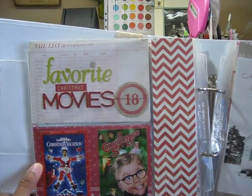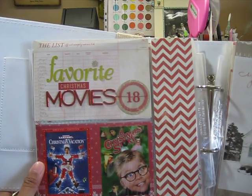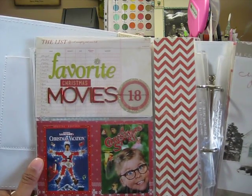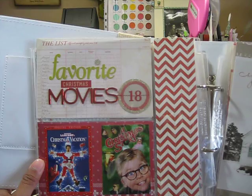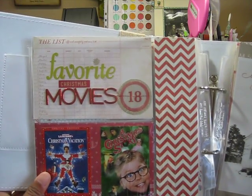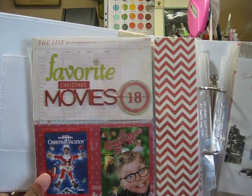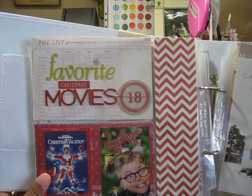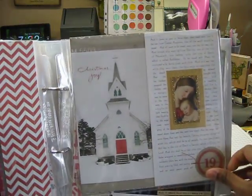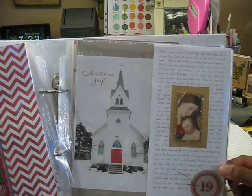Here, on the 18th, I'm documenting two of my favorite Christmas movies. Christmas Vacation, I watch every year. I either watch it as we're decorating the tree, or as I am being Santa and wrapping gifts. And then A Christmas Story we watch every Christmas morning before we open our gifts. Or sometimes it's on during, it kind of depends. And I used some thickers.